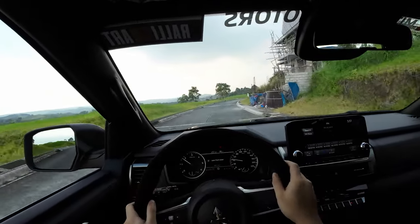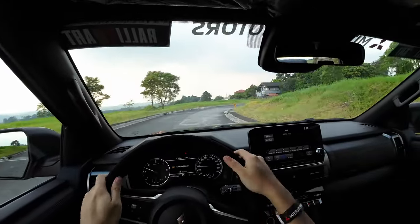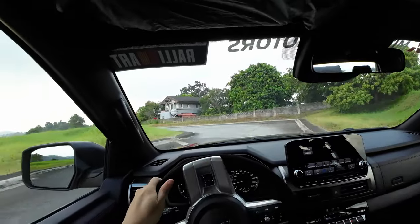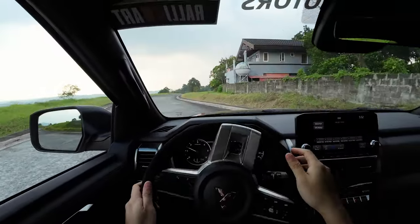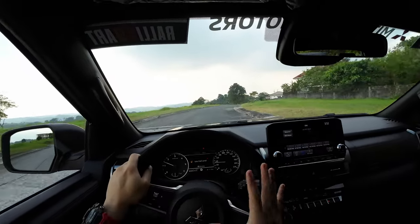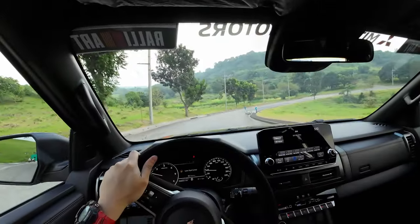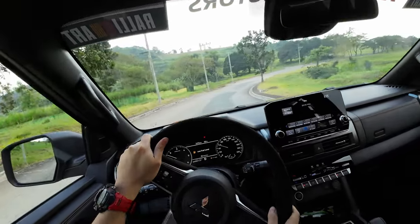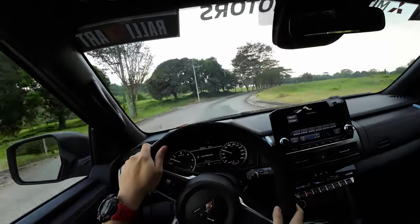Steering is good. There's not much play. Though the steering ratio is akin to your typical pickup and SUV. So it's not quick, but that's a good thing because if you have quick steering in a car as tall as this, things might happen. So yes, I understand why the steering ratio should not be that quick. Car's pretty comfortable. Oh, suspension is very compliant, huh? It's not jarring at all so far.